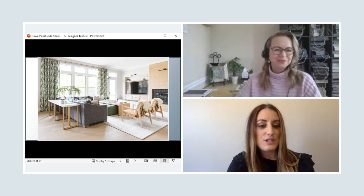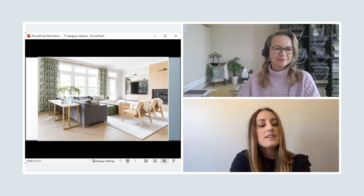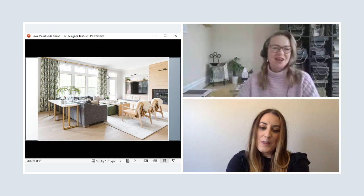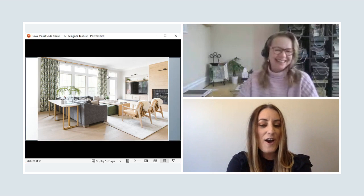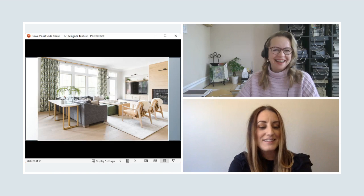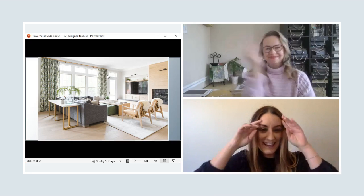The room that I wanted to feature is this living room project that she has on her website. And I was immediately drawn to it because it is a patterned window treatment. The window treatments are a statement. They are saying, look at me. I am a pair of drapes, I am beautiful, I'm making a statement, I've arrived.